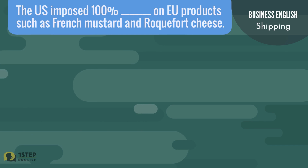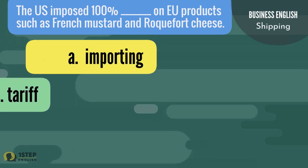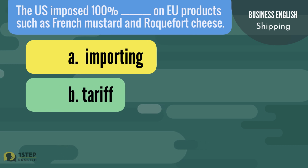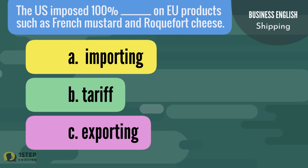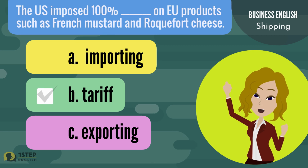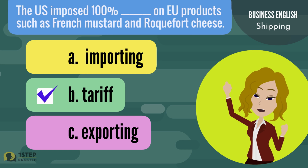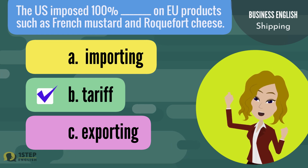The US imposed 100% on EU products such as French mustard and Roquefort cheese. Letter A. Importing. Letter B. Tariff. Letter C. Exporting. The correct answer is letter B. Tariff. The US imposed 100% tariff on EU products such as French mustard and Roquefort cheese.